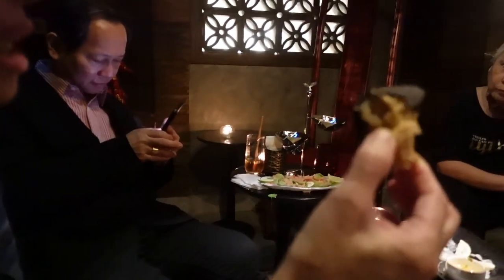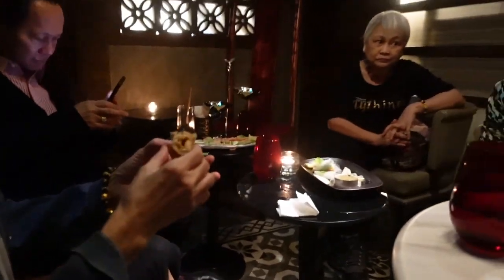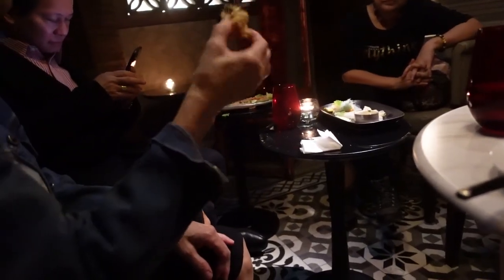Dapat ang ginawa niya dito, separate na chocolate. Ididip na lang. Diba? Diba tama? Didip mo instead of ano. Pero syempre, the more social. Glazed siya.